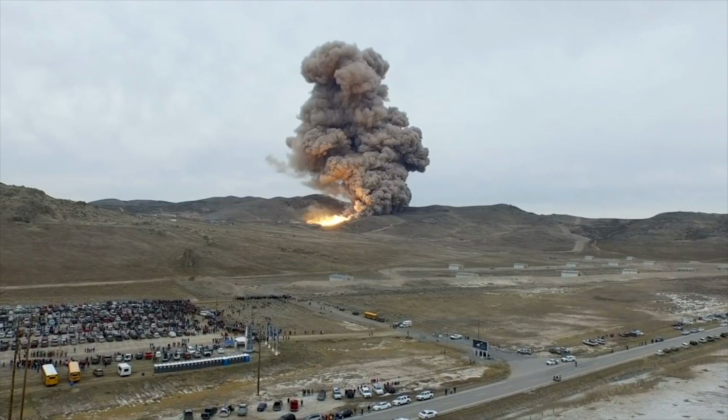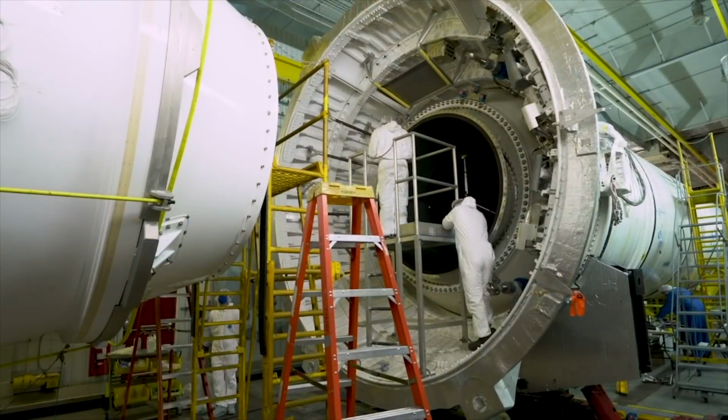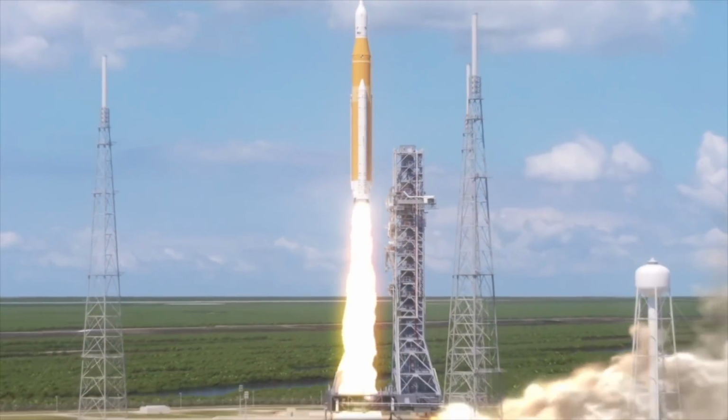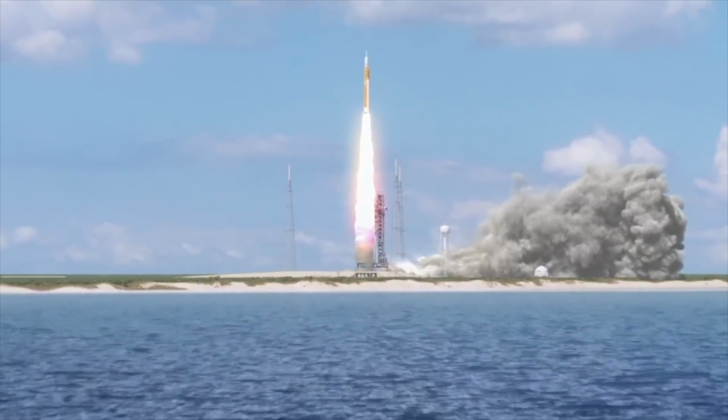In addition to holding this 1.6 million pound motor in place, the structure houses all necessary electronics and instruments needed for motor firing and gathering performance measurements. Ground tests such as these give us the opportunity to collect additional data parameters on the performance of the motor that would not be possible on a flight.